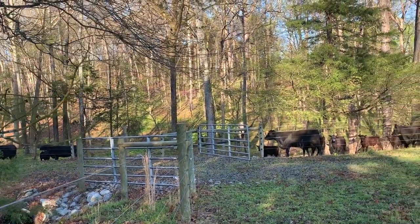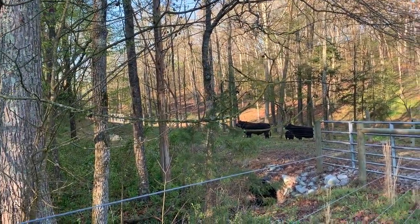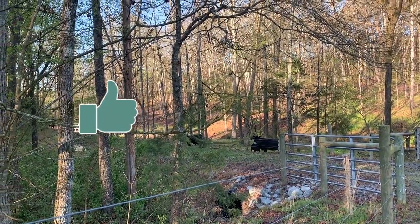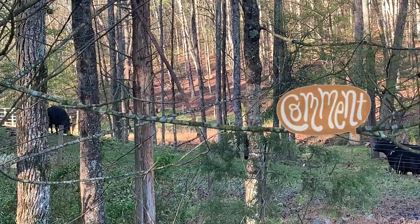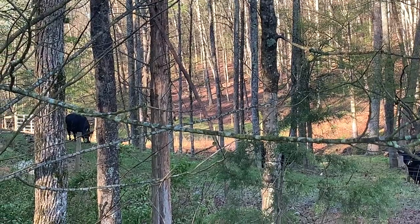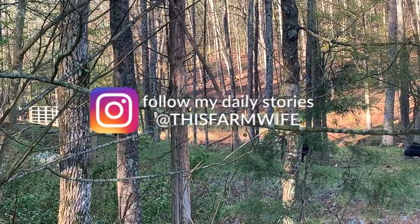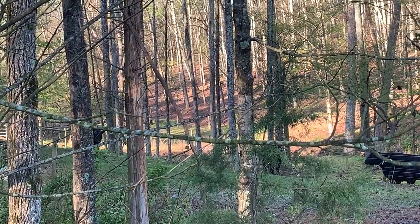Slowly but surely gonna get these bulls back where they're supposed to be. Come on, buddy. He was right at the fence, of course. You see him? Come on, buddy. You gotta stop and kick up some dirt. Make sure everybody knows I'm a bull.